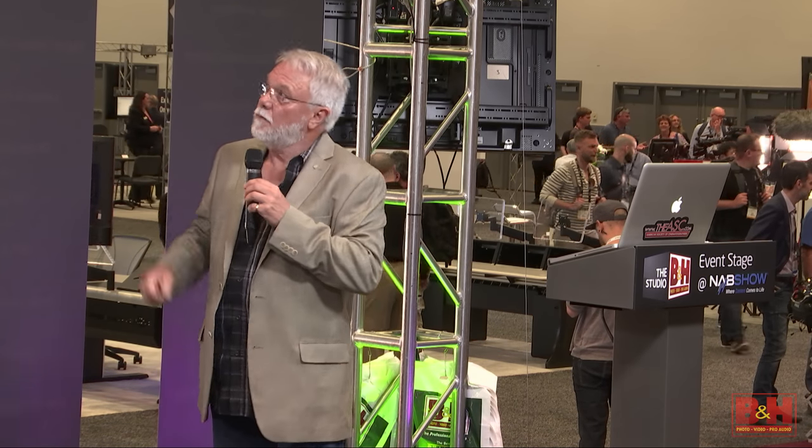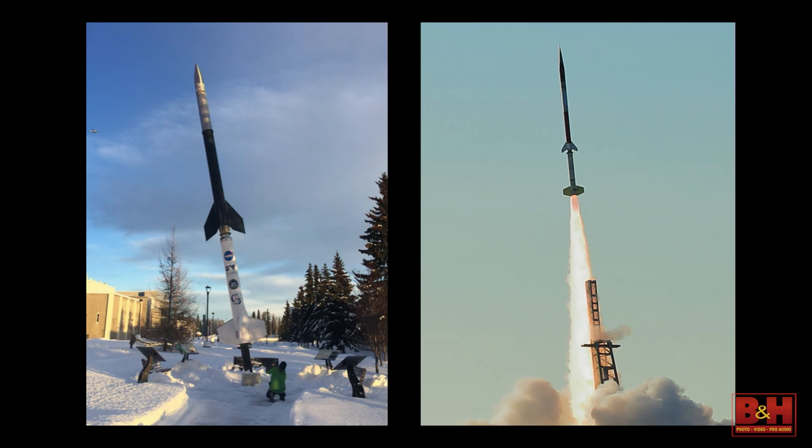Anyway, it's kind of a nice lightweight system. I like it. Here are the rockets. You can kind of see a guy over on the image on the left, kneeling down, taking a photo of it. That's at the Geophysical Institute in Fairbanks. They have a display rocket. And then the image on the right is a launch from Wallops Island that we photographed last August.